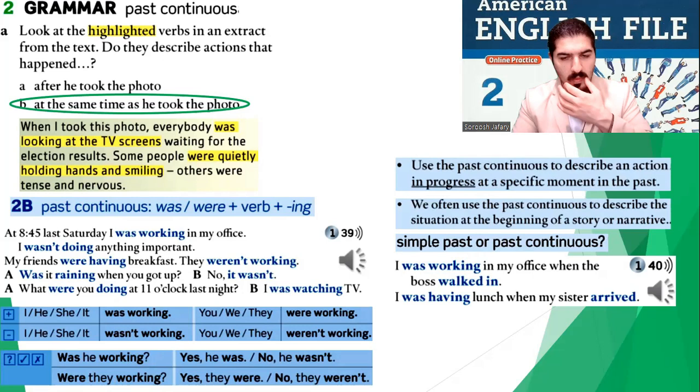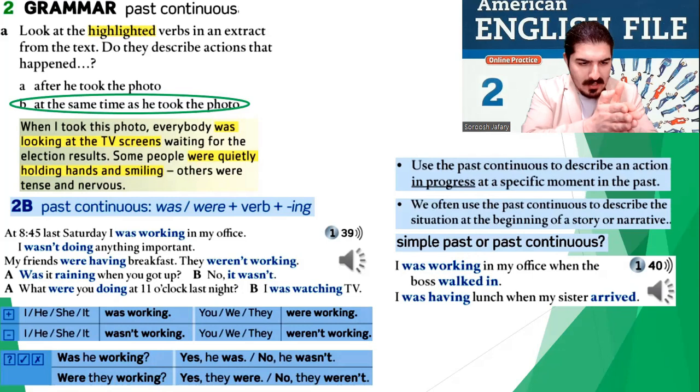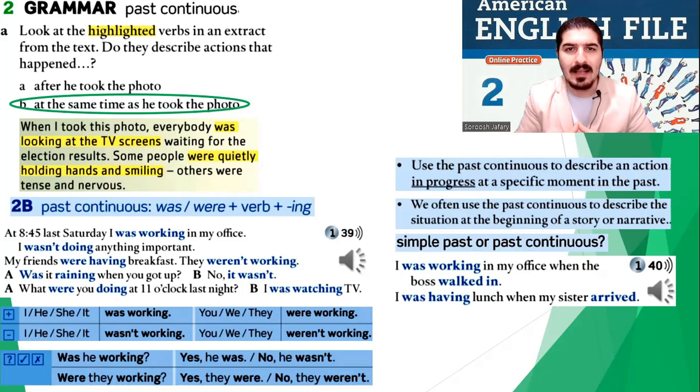Okay, now, so I was working in my office, an action in progress, when in the past, right? When the boss walked in. I was having lunch when my sister arrived. An action in progress happening in the past. It started in the past, in progress in the past, when something else happened. That is past continuous.